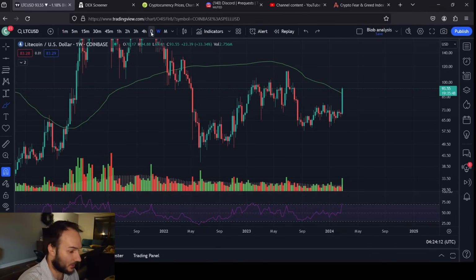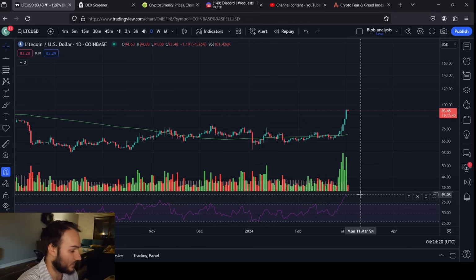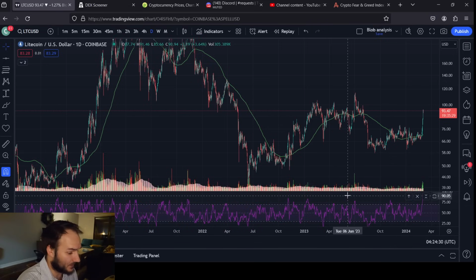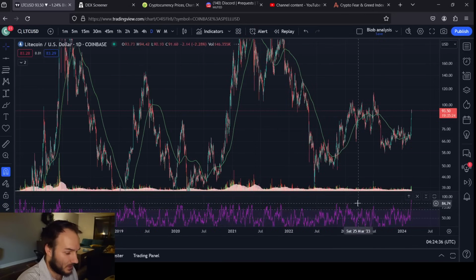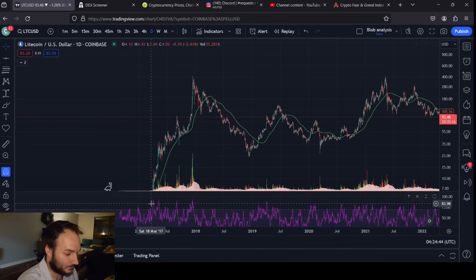And I'm getting caught up in all the words right now, because I need to get back to the TA, man. 93 on the daily RSI, very, very hot, very, very strong looking RSI right now. You could go higher. That is a pretty hot RSI, you guys. I mean, you don't really go too much higher after that, do you? That's like a 90. You're literally at your highs right now on your RSI.